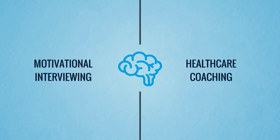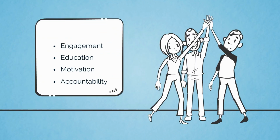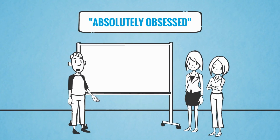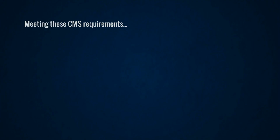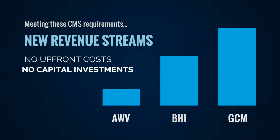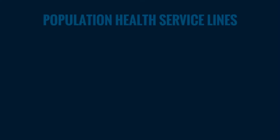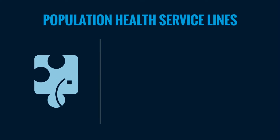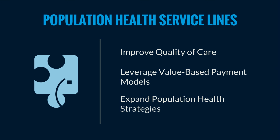Using motivational interviewing and healthcare coaching techniques, our highly trained care team will empower patients to better manage their conditions and improve outcomes. And they're absolutely obsessed with patient satisfaction and quality improvement. Meeting these CMS billing requirements will create new revenue streams with no upfront costs or capital investments, and it will go directly to your bottom line. The Vigilance Population Health service lines are a natural extension of your efforts to improve quality, leverage value-based payment models, and expand population health strategies.